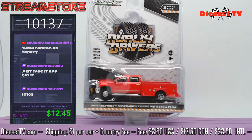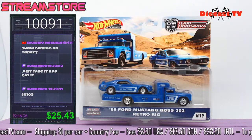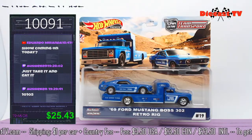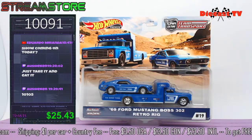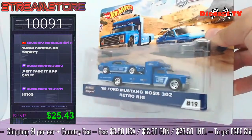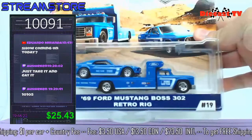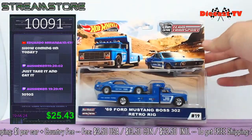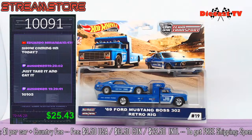That's number 10137. Hot Wheels Premium Team Transport, Real Riders metal, '69 Ford Mustang Boss 302, retro rig number 19. Okay, look at this beauty right here. Beautiful Mustang. If you want that car, you need to type the number 10091.